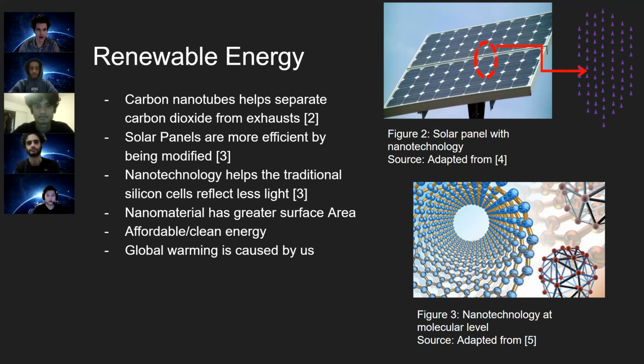And also, global warming is slowly killing our planet, and this is all caused by us, you. Haven't you ever wondered how to save the environment, but at the same time have your house fully powered? This can all be solved by using nanotechnology with solar panels.